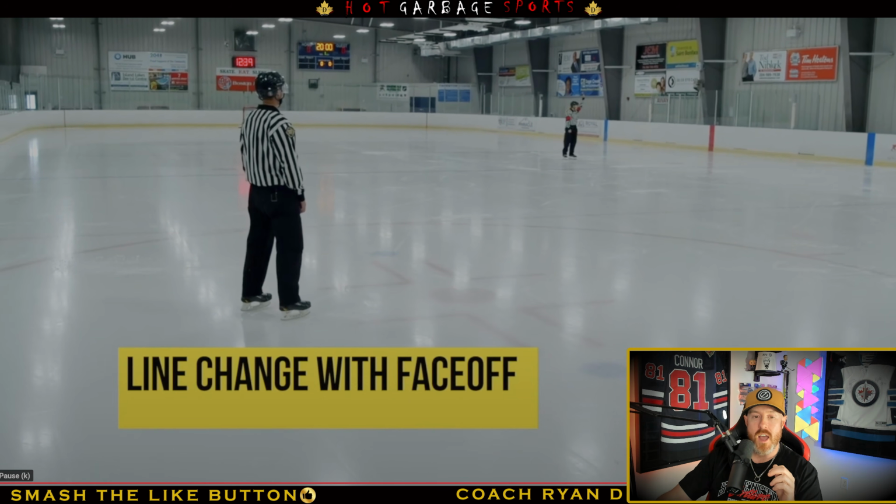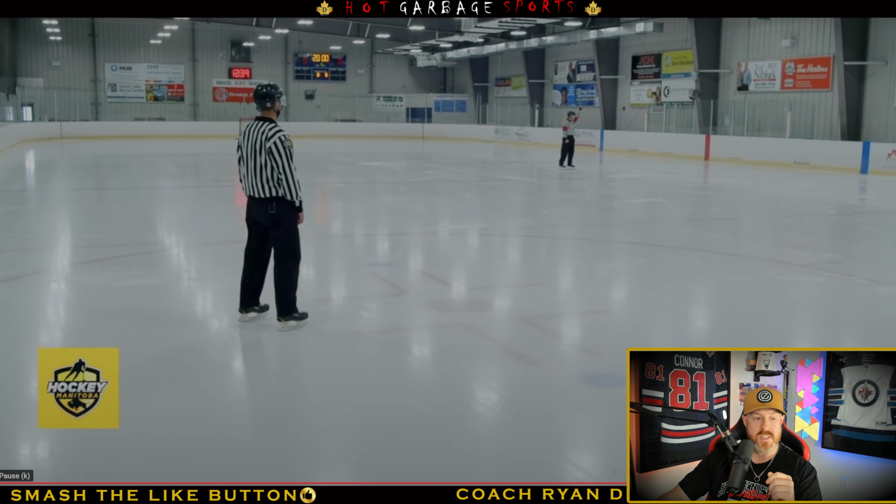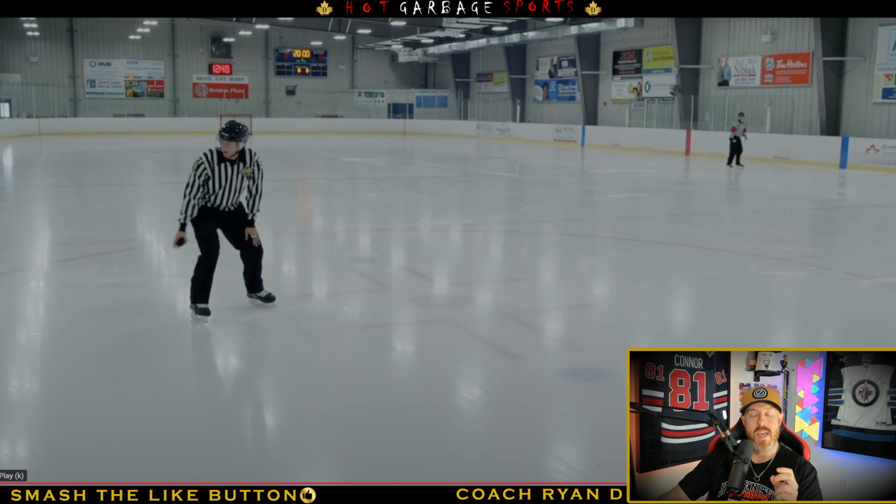So at this point in time, we see the arm go up, and that denotes it is the home team's time to change. The visiting team is already expected to have their personnel on the ice, and you can see the linesman at the face-off dot. He's not getting ready. He's not tricking players to drop the puck. And as soon as that line goes down, a whistle is not blown by the referee, but the linesman. And this tells players it's time to set up for the face-off.